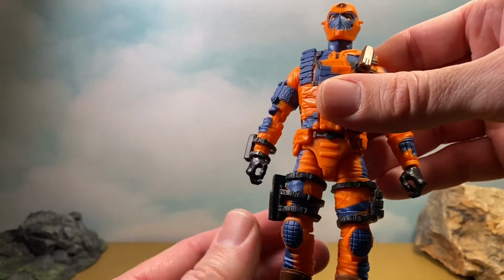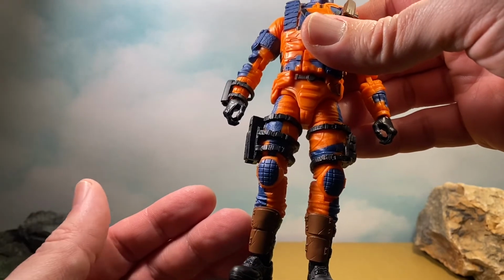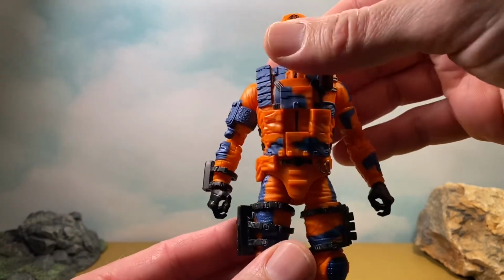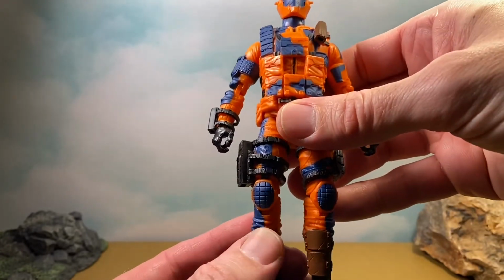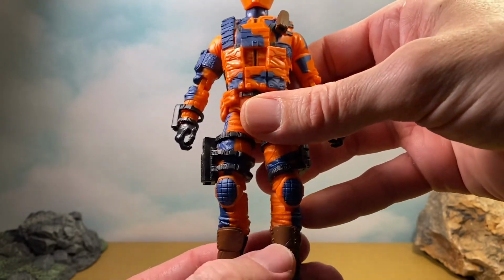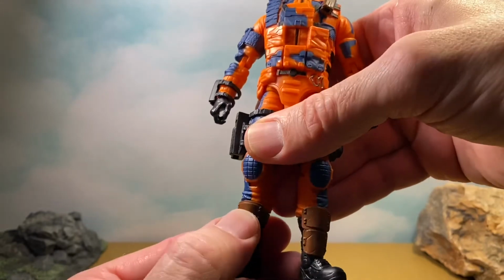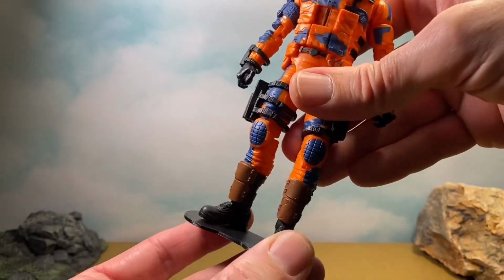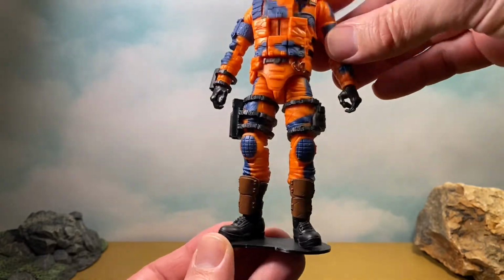I almost wish we got a little more brown. We do get it down here on the shin pads, which is my first complaint really. We had this issue with Duke and maybe a couple other figures. I don't know why they can't put the shin guards on straight here. It drives me nuts. It makes my OCD go off the charts.